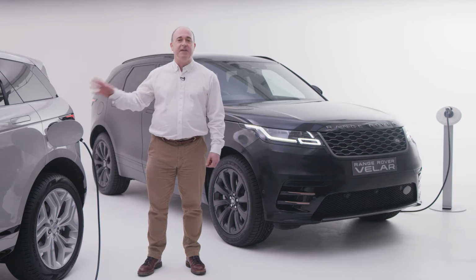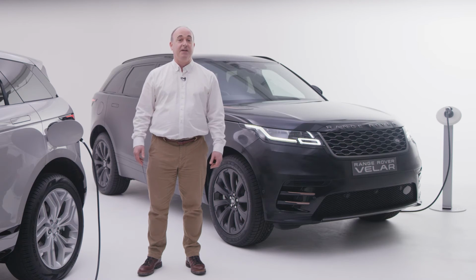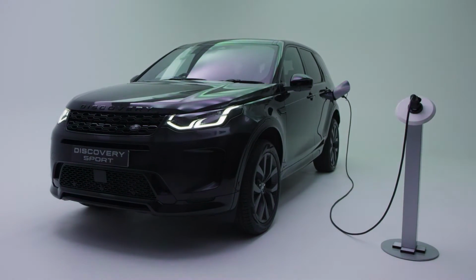There is a real convenience to this. Every morning, the car is fully recharged, ready to go.